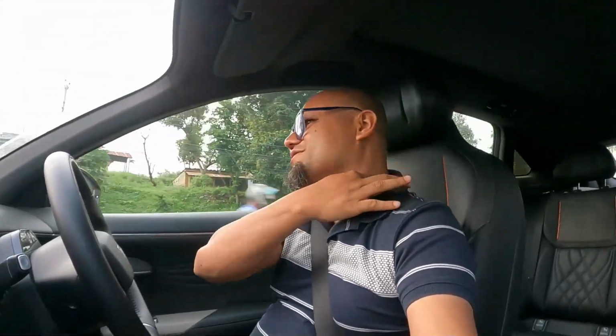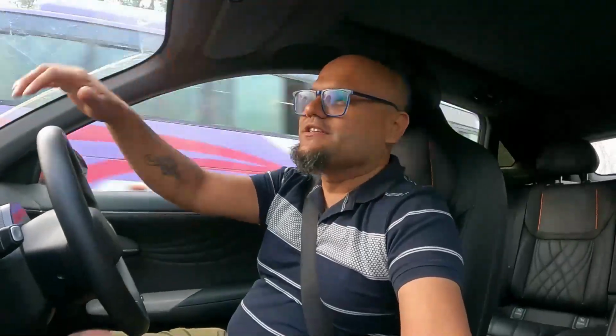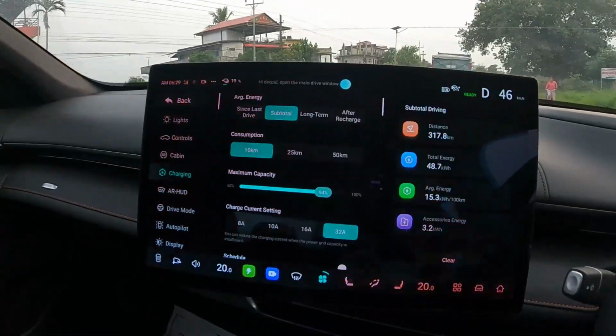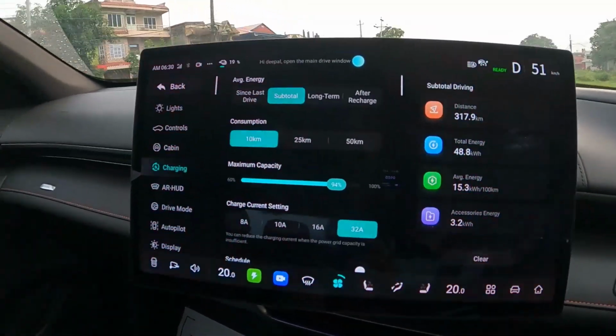I don't talk about ABS, airbags and all those things. Warranties have also become similar for all electric vehicles. 8 years or 150,000 kilometers, whichever is earlier. And on the motor you're getting 3 years warranty or 120,000 kilometers, whichever is earlier. You're getting 6 free servicings. The service interval is 5,000 kilometers or 6 months, whichever is earlier. Hope that's clear. And I have 19% battery with a driving range of 78 kilometers, and I have already done 317.8 kilometers. Baki details, guys, please have a look. I know there are many of you who are interested in this.